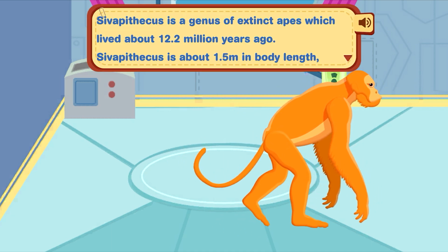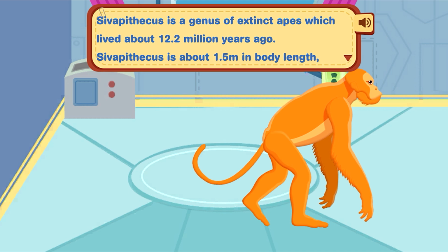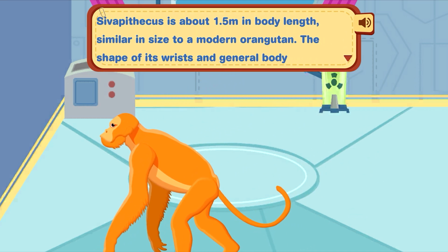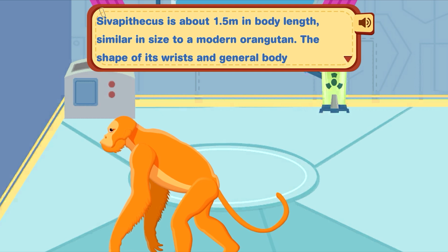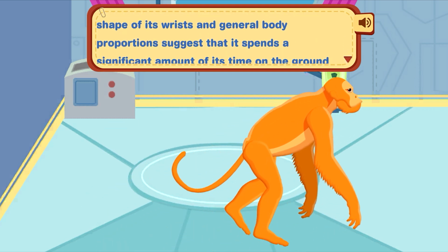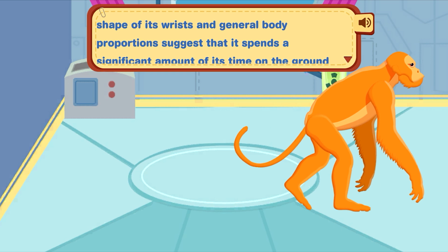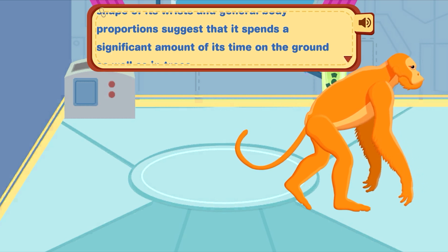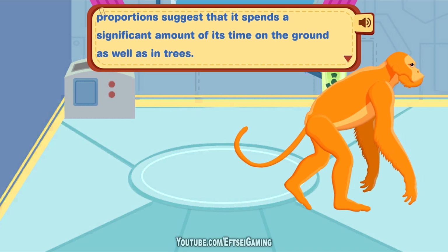Sivapithecus is a genus of extinct apes which lived about 12.3 million years ago. Sivapithecus is about 1.5 meters in body length, similar in size to a modern orangutan. The shape of its wrists and general body proportions suggest that it spends a significant amount of its time on the ground, as well as in trees.